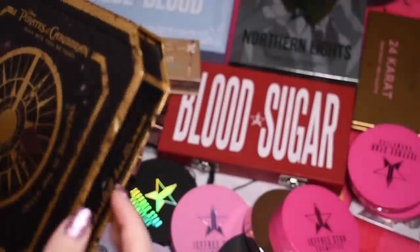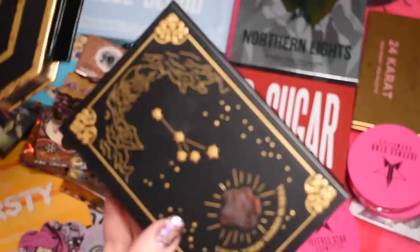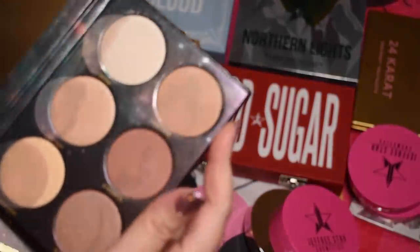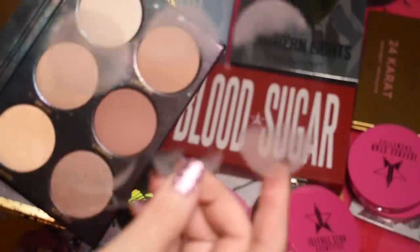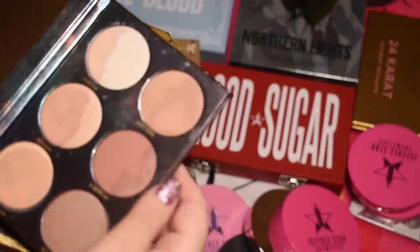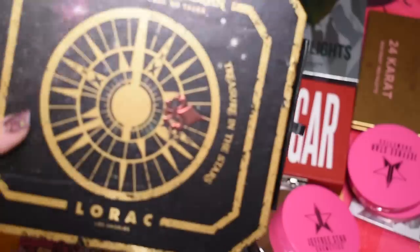Has a side compartment with a little face palette that's pretty cute. It's got like moon phases on the plastic insert, so I kept that because I thought it was cute. Makes that a heavy little guy though.